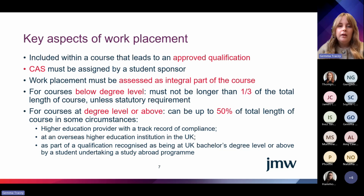Now, the work placement must be assessed as an integral part of the course that the student is studying in the UK. So it must be part of that course that they're studying, but there is no requirement that the work placement must be credit bearing or assessed as a pass or a fail. So it is simply a work placement.